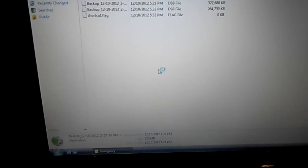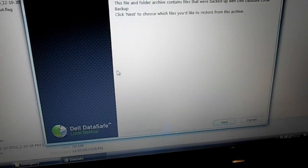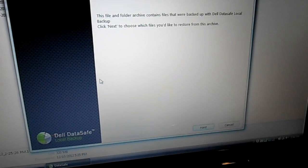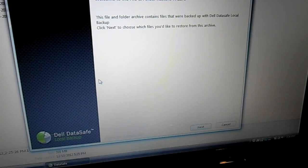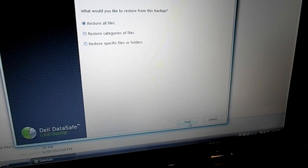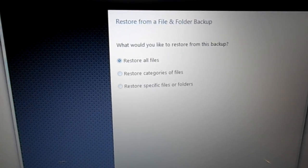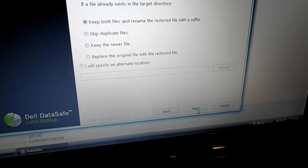So far, nothing. It's just got a little time circle and an arrow. Here we go. Okay, I am going to allow this. It says the file folder contains the archives when backed up. Click next to restore. Alright, next. Well, what I like to do is restore all files. That's right, let's go. Next.